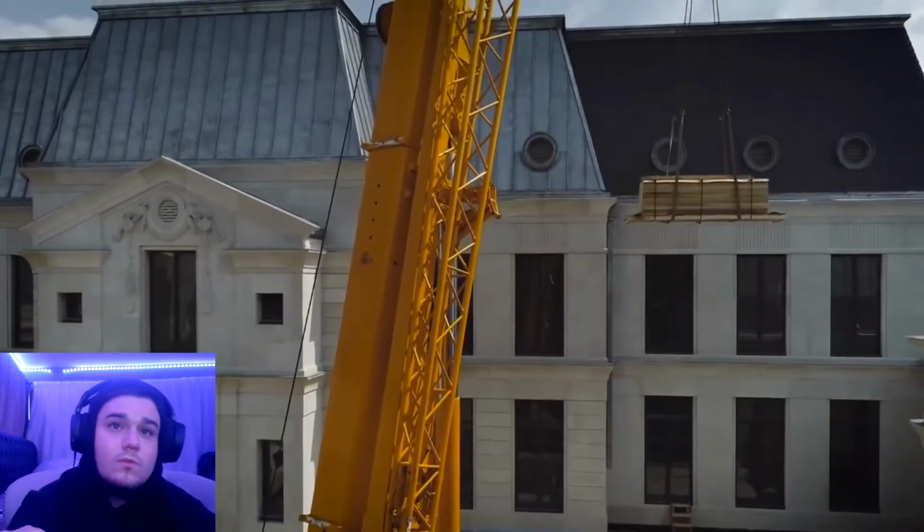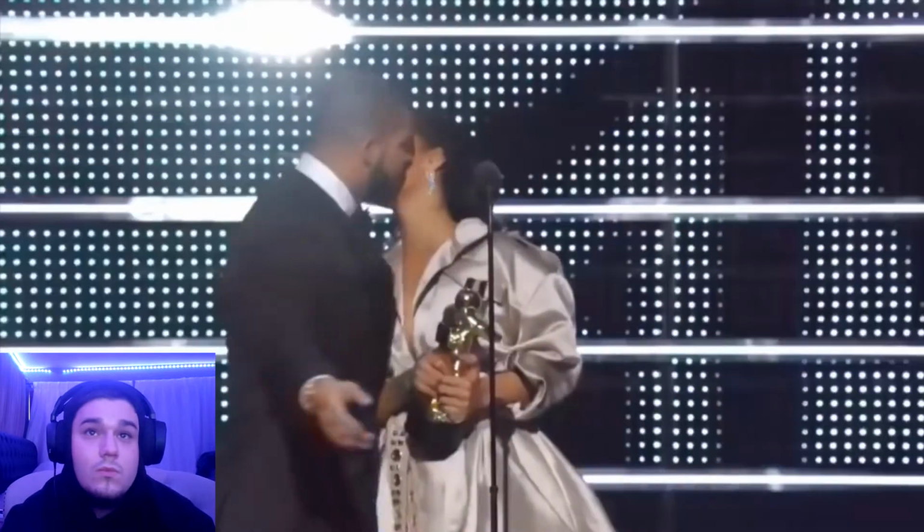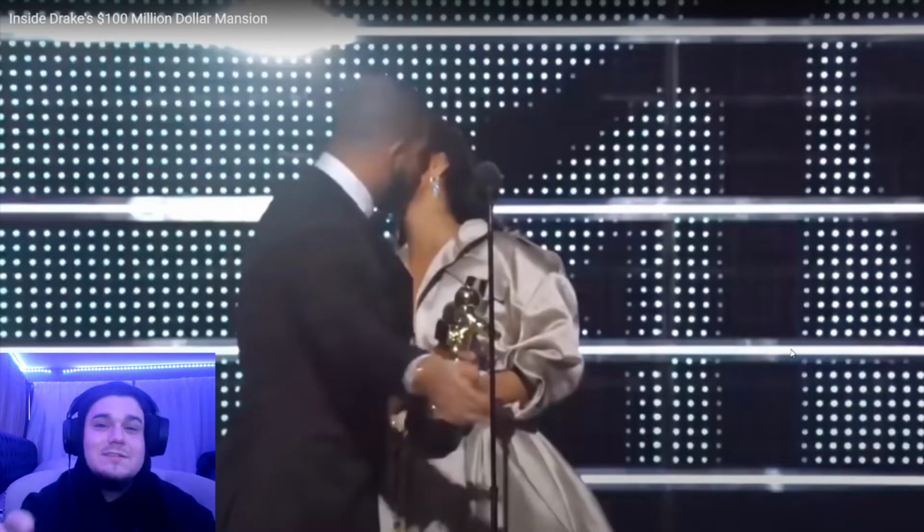His latest expense is a $100 million custom-designed compound called the Embassy. You know you're curious about how Drake spends his fortune, so let's dive right in and find out.